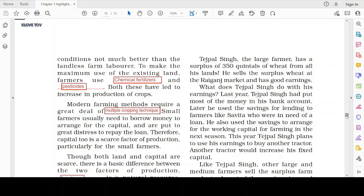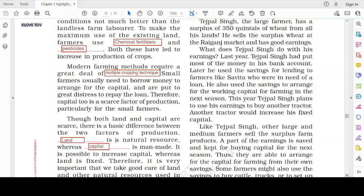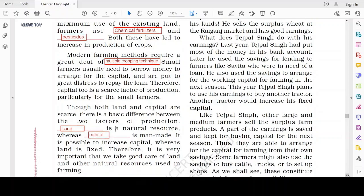Last year, Tejpal Singh had put most of the money in his bank account. Later, he used the savings for lending to farmers like Savita, who were in need of a loan. He also used the savings to arrange for the working capital for farming in the next season. This year, Tejpal Singh plans to use his earnings to buy another tractor. Another tractor would increase his fixed capital.